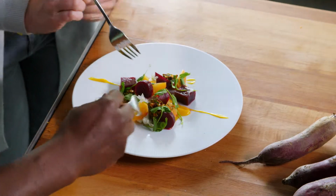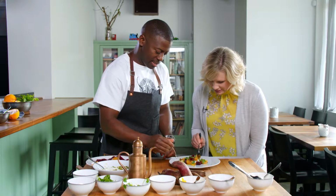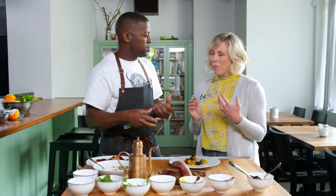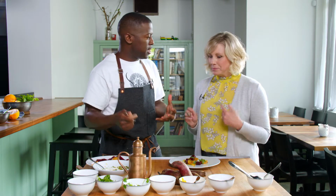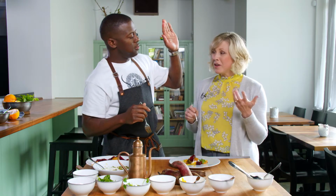It's now time to dig into our pretty enough to eat salad. So get in there and get everything. The yogurt, the condiment. So you get that refreshing citrus note. You get that savory smoked yogurt. The beets are there. You get that earthy beet. Beets are amazing. Good job. You get a high five for that one? Thank you.